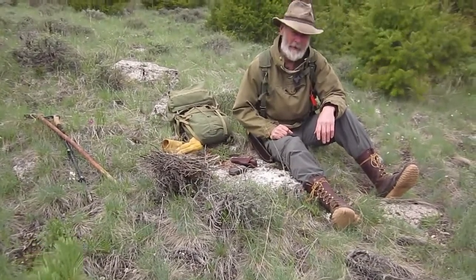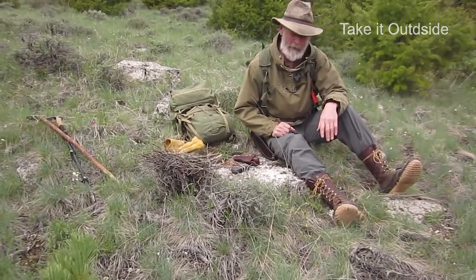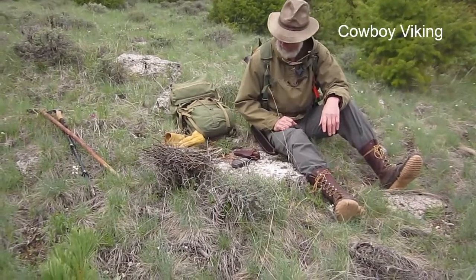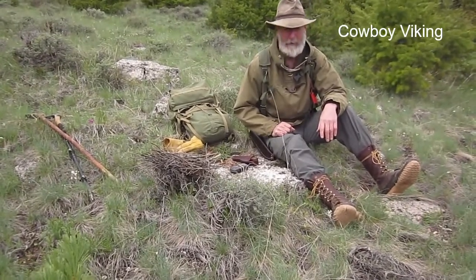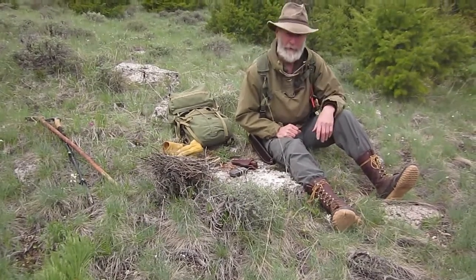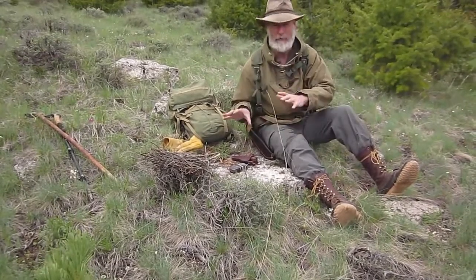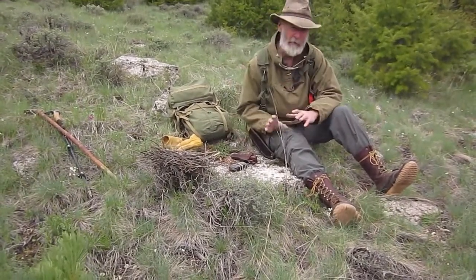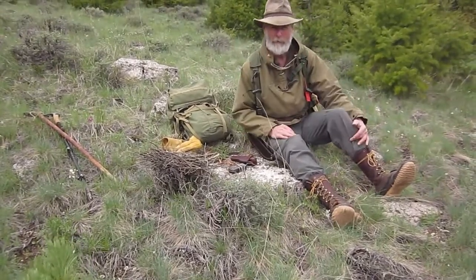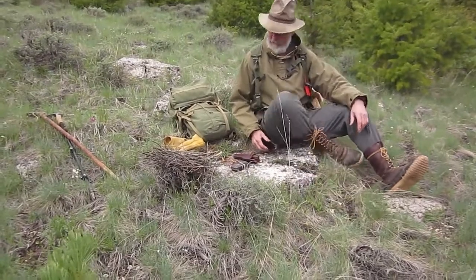Anyway, I was tagged by Take It Outside. That's a cowboy Viking from Take It Outside. This is his tag, and it's to start a flint and steel fire in windy conditions. And I'm not going to leave this fire burning. I'm going to get the fire going, and then I'm going to put it out. Even though we've been raining for a couple of days, I just don't want to take the chance in this wind.